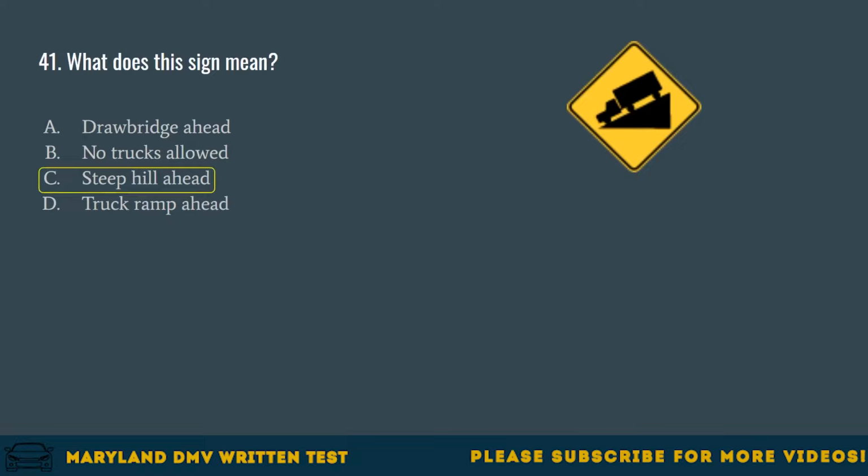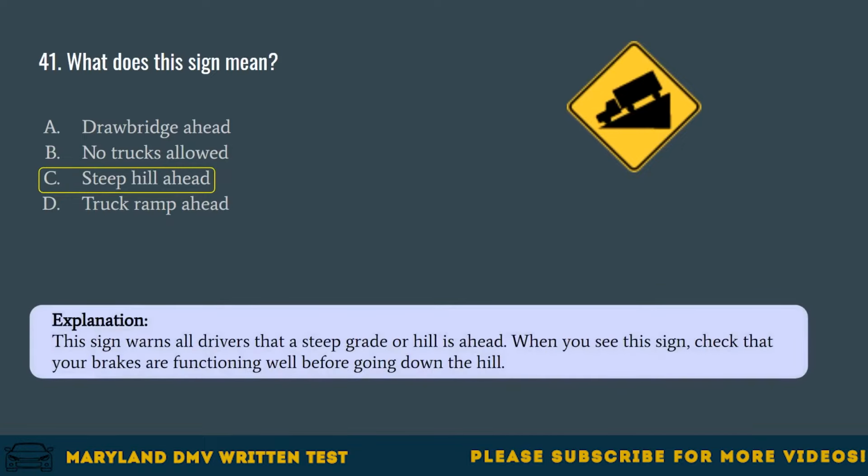Steep hill ahead. This sign warns all drivers that a steep grade or hill is ahead. When you see this sign, check that your brakes are functioning well before going down the hill.